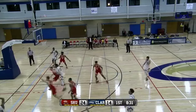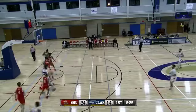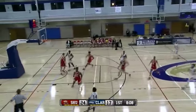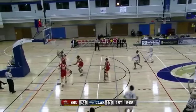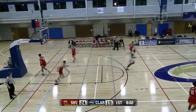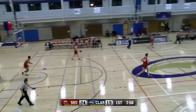Cottrell. Corner three coming from Pipkin. Is well off the mark there, and Rodriguez comes down with it. Now Legan, another three for him. And his shot rattles in and out. Williams pulls down the offensive board and puts it right back up and in. Clarion has some life here.